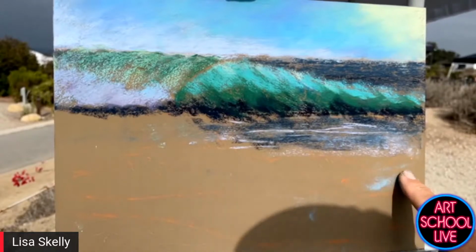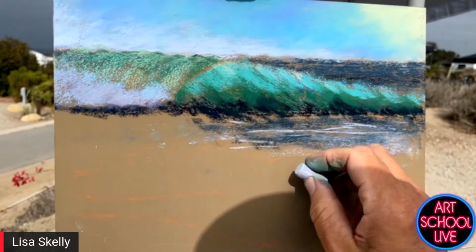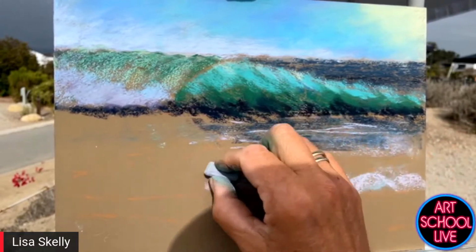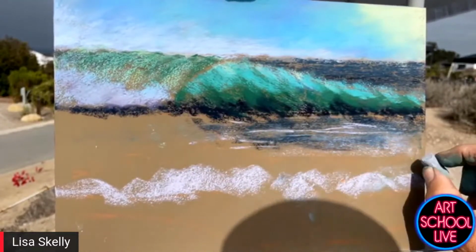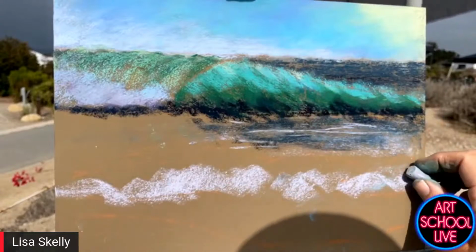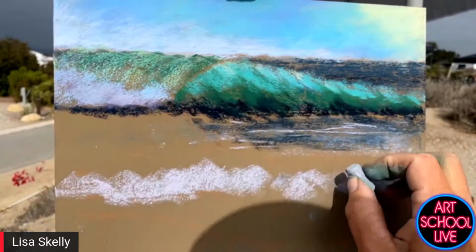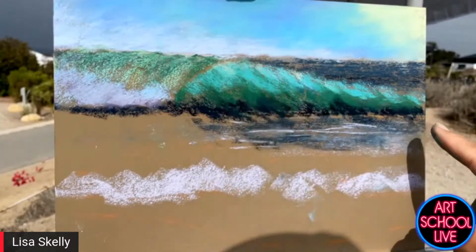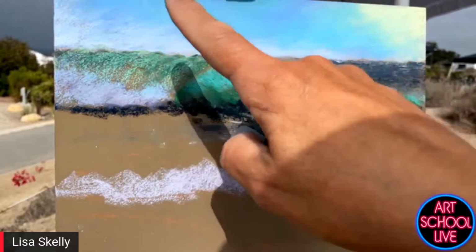This part here is going to be, again, another wave before it that has already rolled over. And so I'm going to do some random kind of shadow shapes in the front, and I'm going to leave it loose and leave it fun because I want this to support this. I don't want this to be the focal point. So I'm going to use some really fun shadow shapes, and then I'm going to design this so that I have some lines coming up to direct your eye toward the focal point.